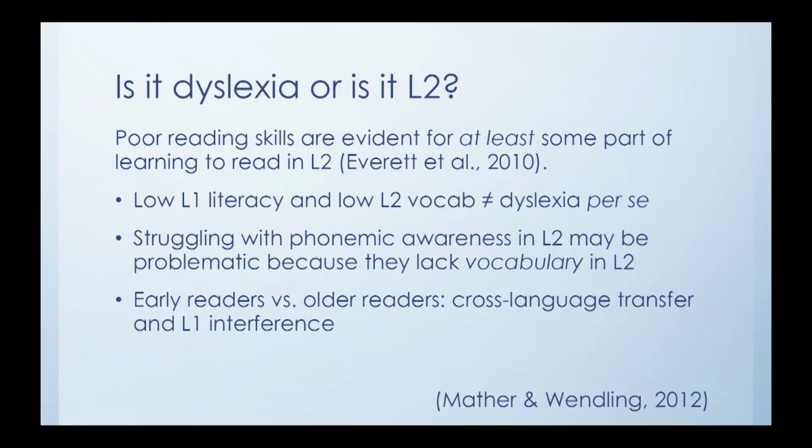But these are some things that a lot of times are part of the normal learning curve, at least for some part of that. If they're not strong in their first language, and they don't have good vocabulary in their second language, that does not necessarily mean that it's dyslexia. That could just be part of this trajectory. If they're having trouble with phonemic awareness in the second language, it could be because they don't have vocabulary in the second language. And then also, with early and older readers, sometimes you have this cross-language transfer and interference from their first language. An example, I think the one I gave yesterday, was in Arabic, the word park: because they don't have the p sound in Arabic, they may pronounce it bark.